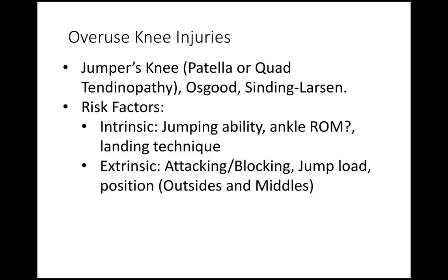Some extrinsic factors are attacking and blocking, because that's where we get our maximal jumps. That's where we seem to jump our highest and we have those greatest loads. Jump load, and I'm going to go into this a lot more, is just our total amount of jumping. So how much load do we have? Obviously that comes primarily from attacking and blocking, but it can come from serving or setting or other skills as well.